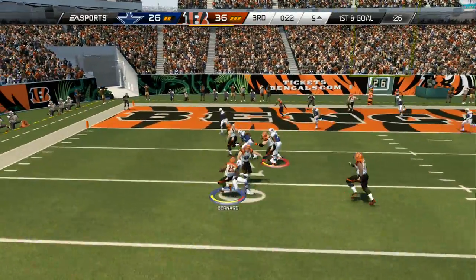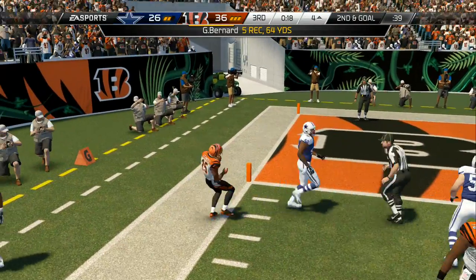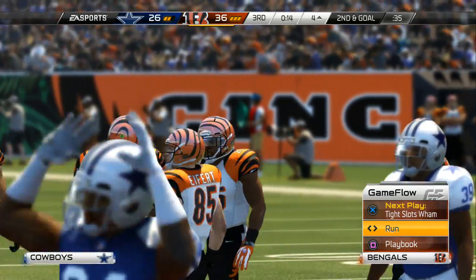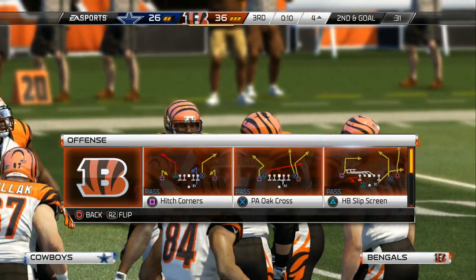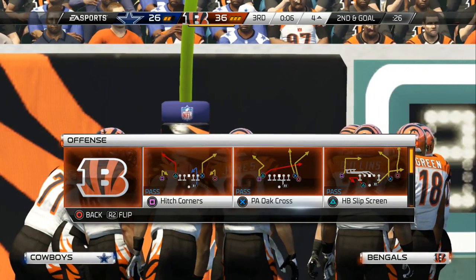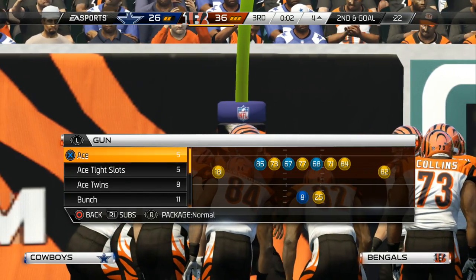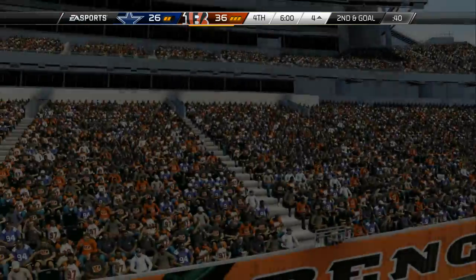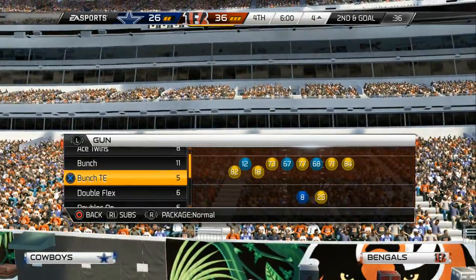Screen set up here. With two hands, he has it for about five. Always a good job to pick up some yards when you're in the red zone. Nice throw by the quarterback, and he gets the completion. That wraps up the third quarter here in Cincinnati, and we'll be back in just a moment for the start of the fourth.